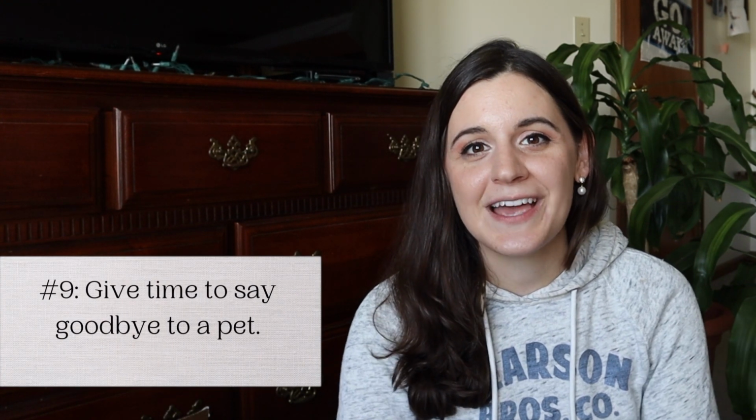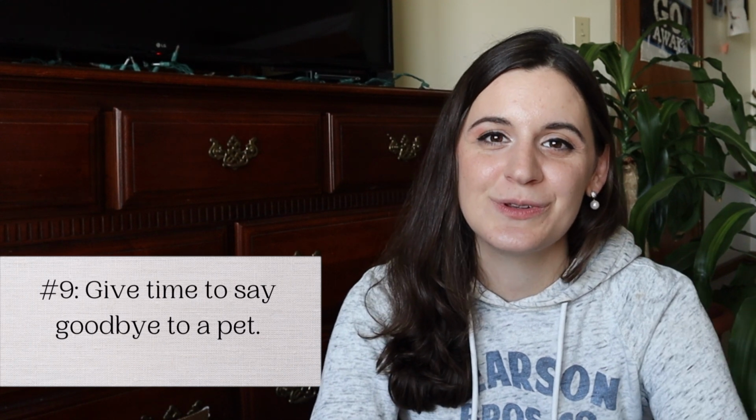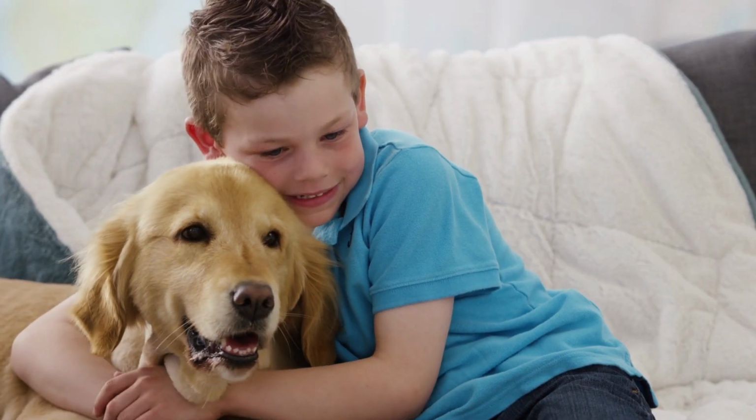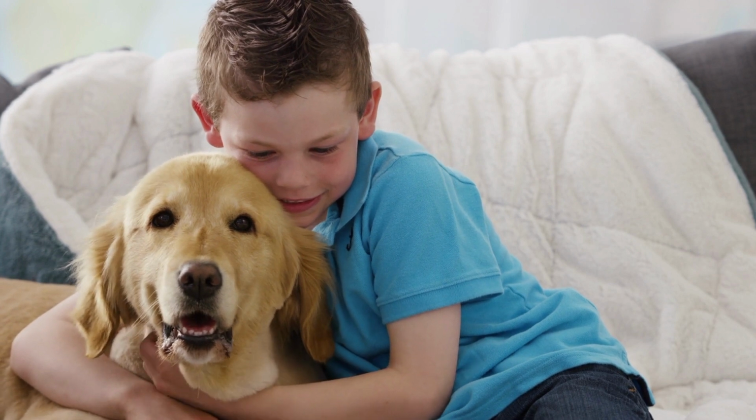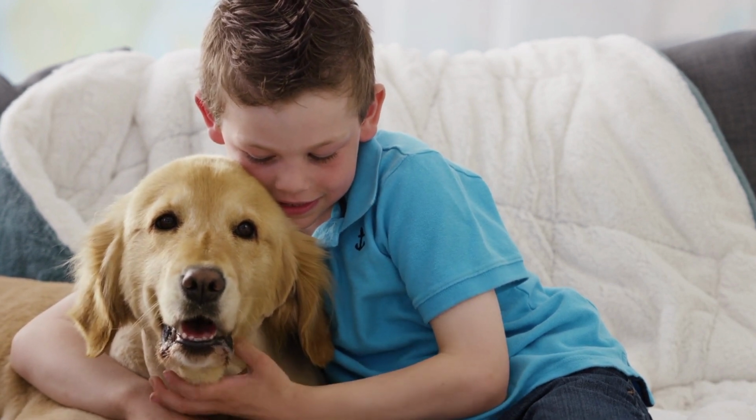Number 9, give them time to say goodbye to a pet and help it adjust to a new home. Making your child part of the process can be helpful sometimes. So maybe say, we're going to take this pet to its new home. You can give the instructions for what this pet likes. Let them know how they should pet it, what food they should give to it, and maybe prepare the family who's receiving the pet beforehand, saying, hey, my child is saying goodbye to this pet. They would just like to give you some advice from things that they have learned about their pet.